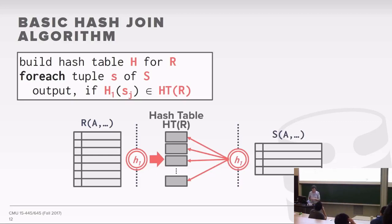Yes? This doesn't seem to work for all situations. For example, my join predicate somehow does a comparison, like where something is smaller than something, or I'm joining on some attribute, say gender equal to male, where probably half my tuples hash to the same thing. Yep.